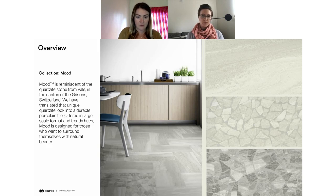And these pictures don't really do it justice, because it actually has almost, I want to say glitter, but that doesn't really. Mood does have a little bit of shine. Yeah. It's got sparkle in it, and it's supposed to be reminiscent of the quartzite in Vals, Switzerland, the baths that, what's his name? Zumthor. Yeah. He used those in his baths. And so it's supposed to be reminiscent of that.